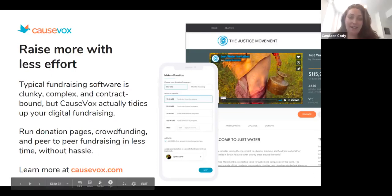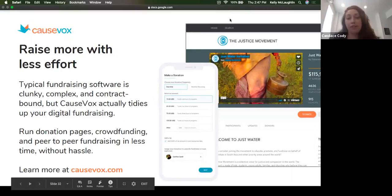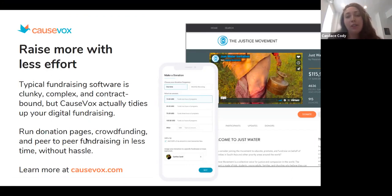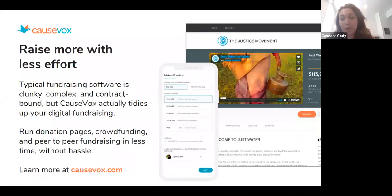Yeah, thanks, Kelly. So with CauseVox, you're able to run your digital fundraising across the board. So whether it's just a simple donation form that you need, or I would recommend building out a digital fundraising campaign site. So you're bringing everyone to a landing page with a thermometer or a progress bar, showing your community how you've raised funds so far. And with CauseVox, we're able to help you really take that to the next level and help you raise more online through our very easy donation forms. It takes about 15 seconds to make a donation. And we have mobile payment options, Apple Pay, Google Pay, very easy for your donors to contribute on any device.